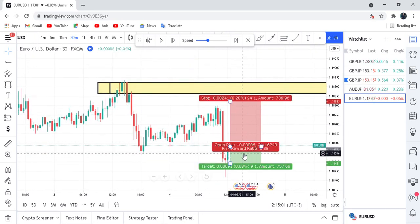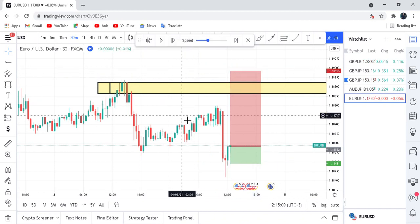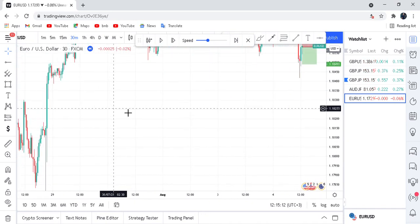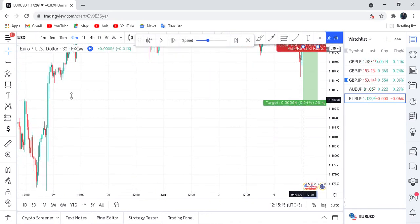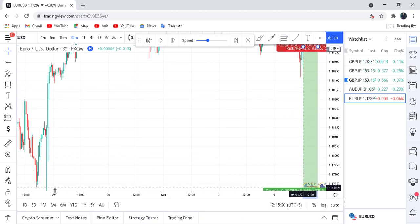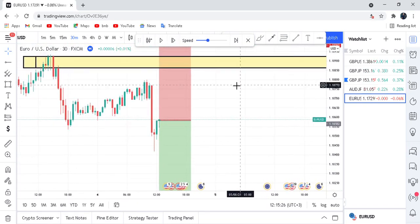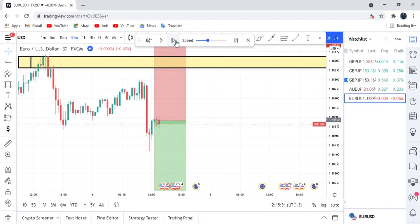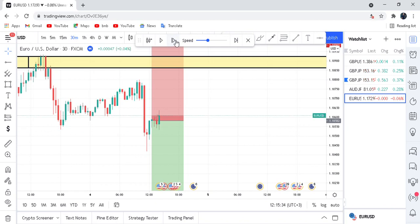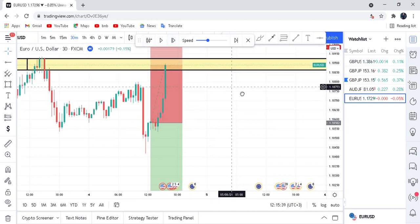Now that I entered with a very small lot size, I had a 40 pip stop loss on top there, and I aimed to fill this candle. This is an imbalanced candle, so this candle has not been filled. Eventually it must be filled, this imbalanced candle. So up to the lower wick with a very small stop loss. So what happened next is it came down, then went up, continued going up, almost towards my stop loss.